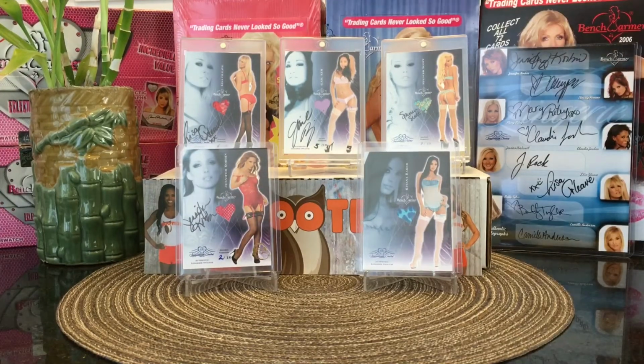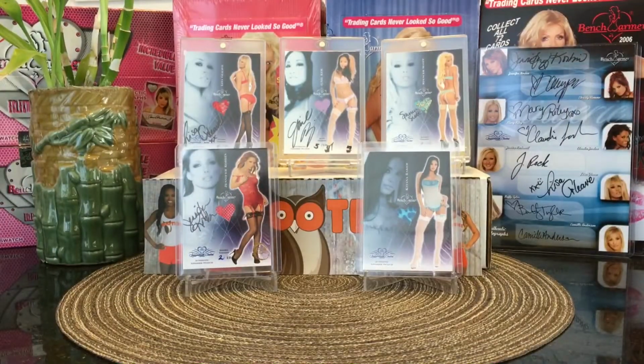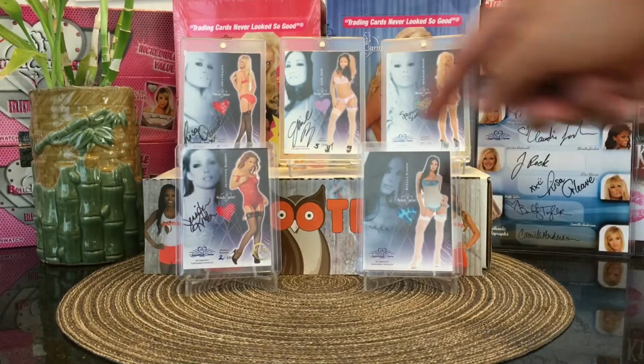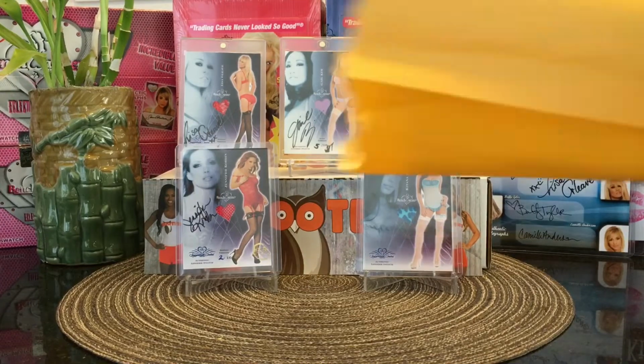And today I have a four package mail day. Here are the packages. I already opened them. Let's go ahead and get started with this mail day. As you can see, I have my Benchwarmer Signature Series lingerie cards there. I need to get some magnets for these two cards. Anyways, let's go ahead and get started. Let's start off with this one.